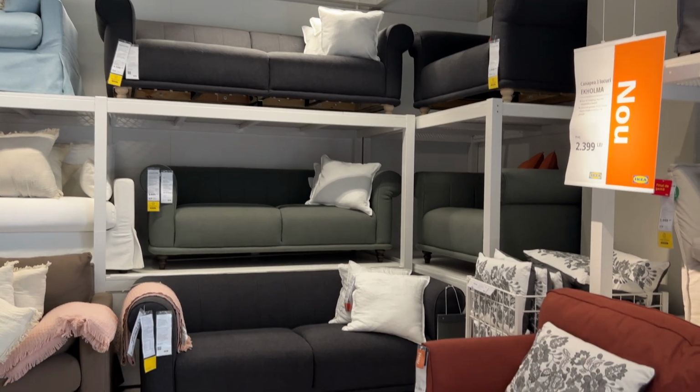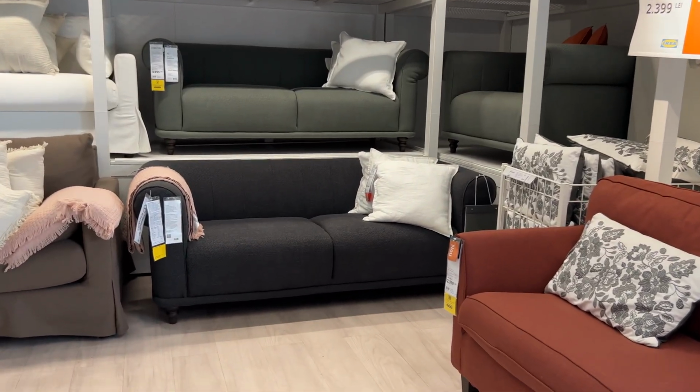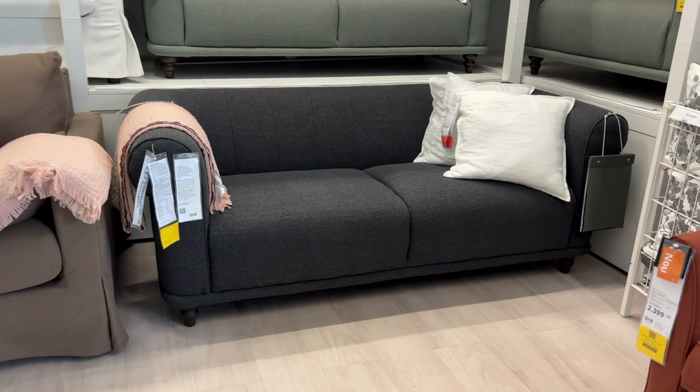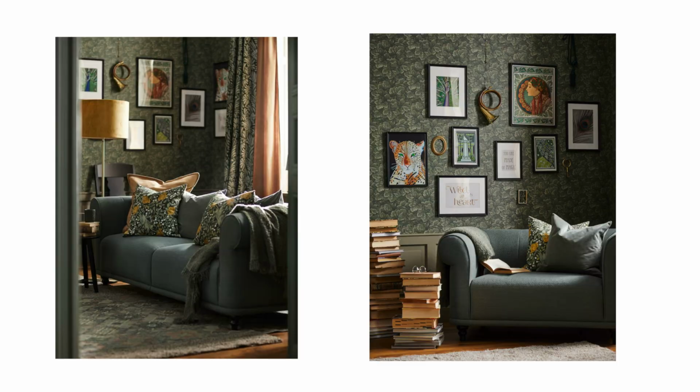The craftsmanship feels premium and you can tell right away it's built to last. If you love bold interiors, definitely check out the green version. I like how the green sofas look with the green background.